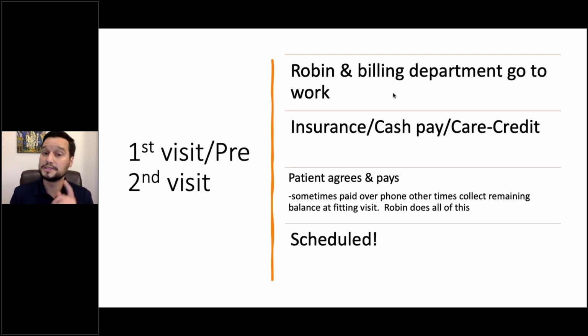Then Miss Robin gets them on the phone and says, hey, it's Miss Robin, Williamson Eye Center. Here's what we're dealing with, here's what we're looking at. Do you want to proceed? The patient will agree or not, and if they agree, they'll pay. We'll usually try to collect all of it beforehand. Sometimes we'll collect some of it at a later visit, at the fitting visit, but usually everything is paid over the phone at that time.